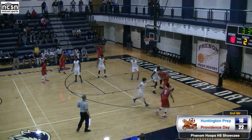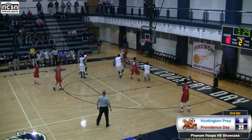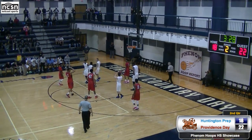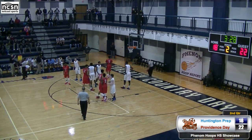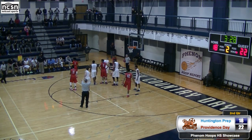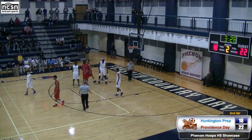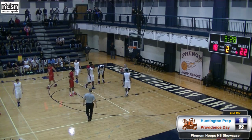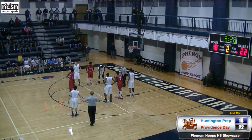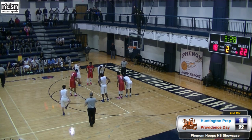Feed inside to Williams going against Bryant. This matchup has become very interesting. Williams finds the team out in the corner. We got a foul on the baseline. Providence Day not going away. 22-18. Still with a 4-point lead. They're in the bonus. Going to send number 5, Matthew Lee, to the line. 6'5", wing player.